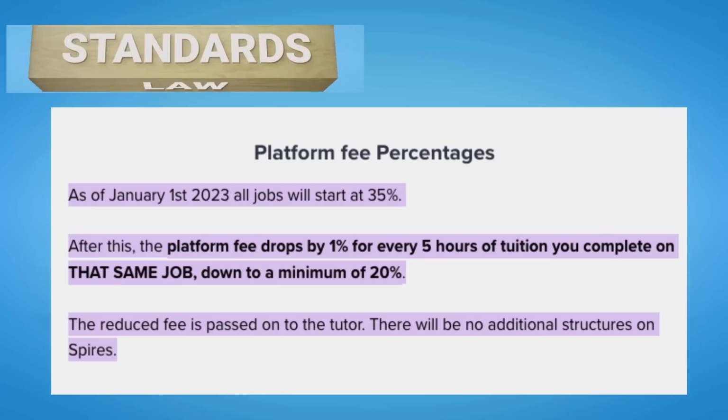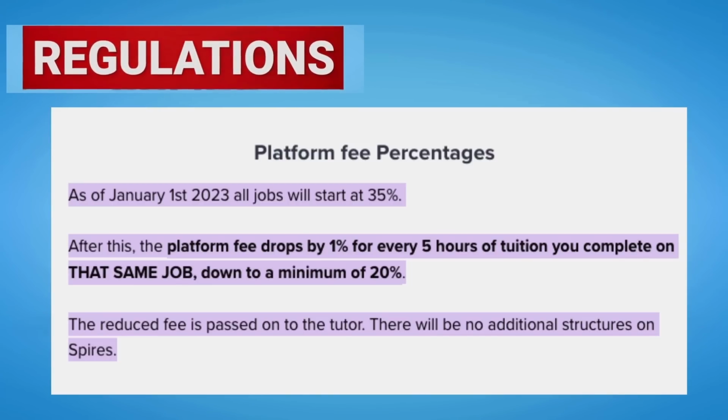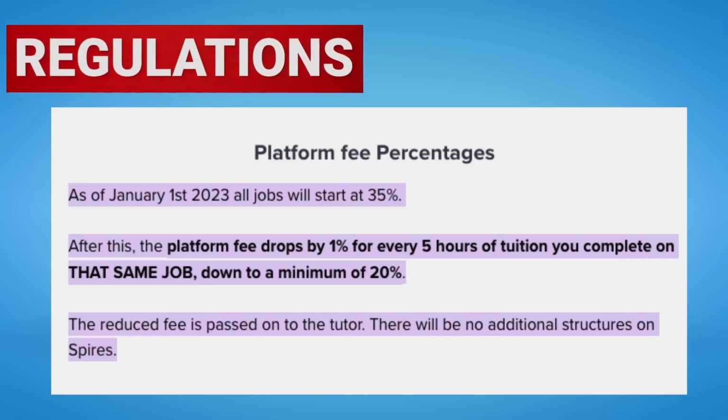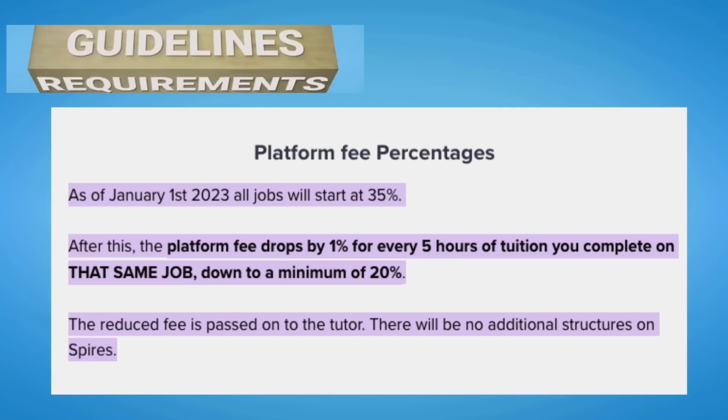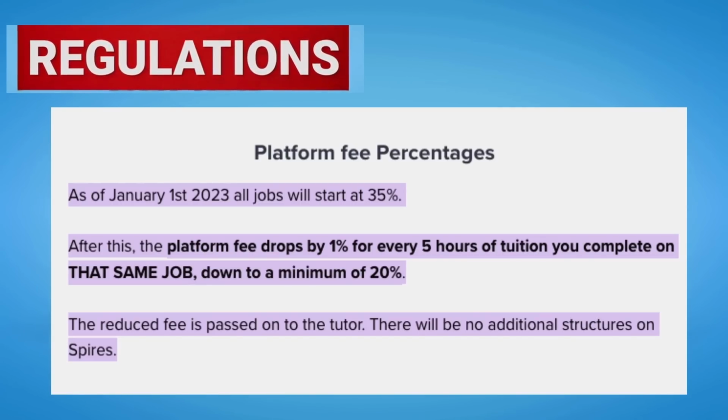Like any other platform, you will pay a commission to the company, or better known as the platform fee, which starts at 35%. Quite hefty, I know, but it drops by 1% after 5 hours of teaching until it reaches 20%. All this is from your earnings, so there is nothing you pay upfront.